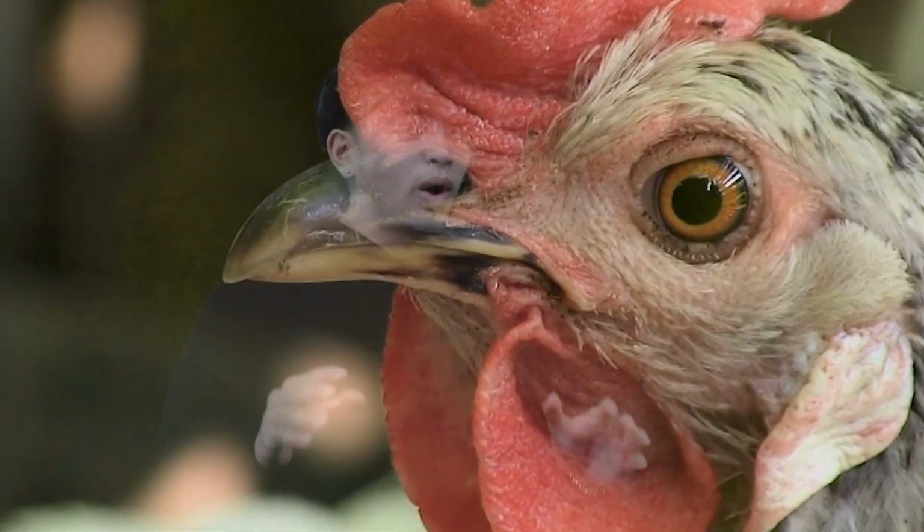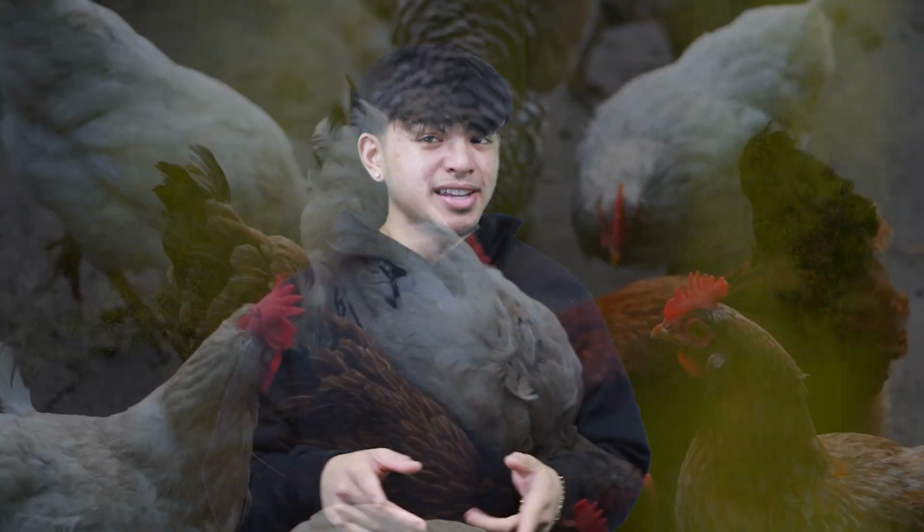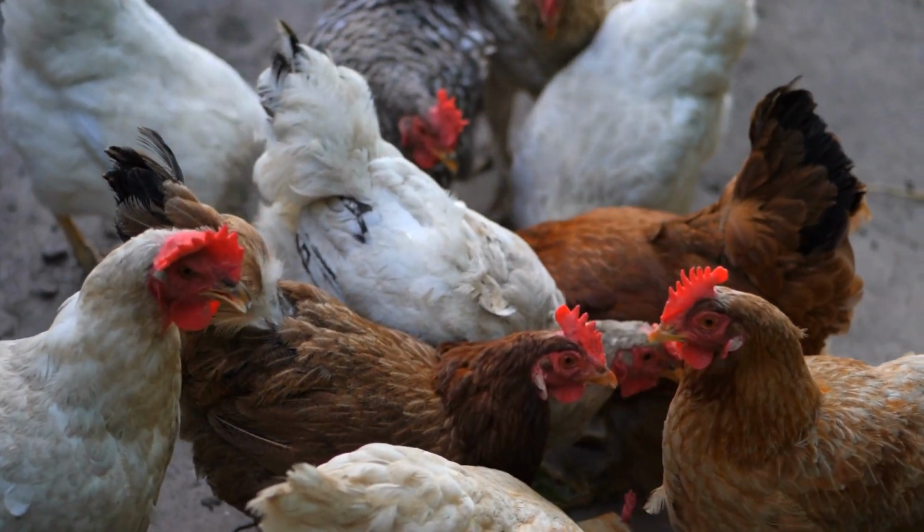It is advised as well that humans should avoid consuming these chickens as they may cause health issues. I thought that was a given.